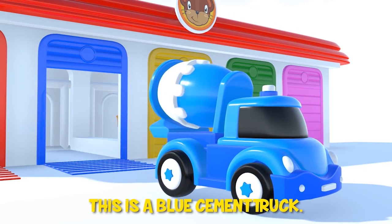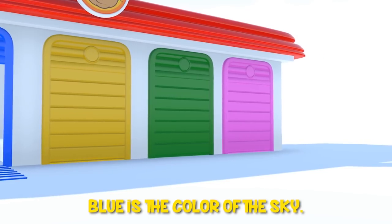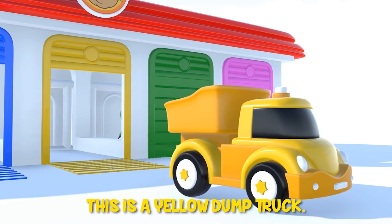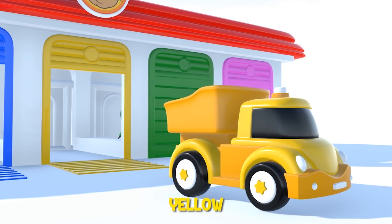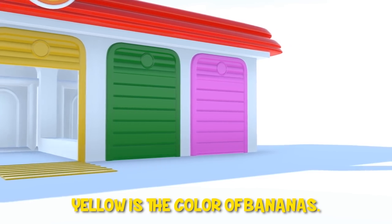This is a blue cement truck. Blue. Blue cement truck. Blue is the color of the sky. This is a yellow dump truck. Yellow. Yellow dump truck. Yellow is the color of bananas.